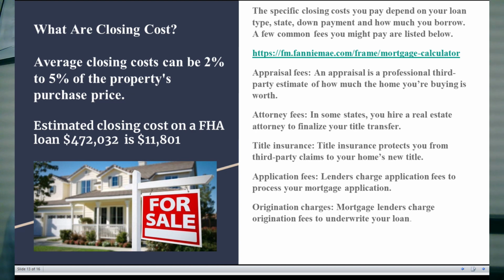What are closing costs? The average closing cost can be 2% to 5% of the property's purchase price. Estimated closing costs on an FHA loan of $472,032 is $11,801. The specific closing cost you pay depends on your loan type, state, down payment, and how much you borrow. A few common fees you might pay are listed below, and you can also go on to fm.fanniemae.com/frame/mortgage-calculator. And so some of the fees that you will be paying below are appraisal fees.